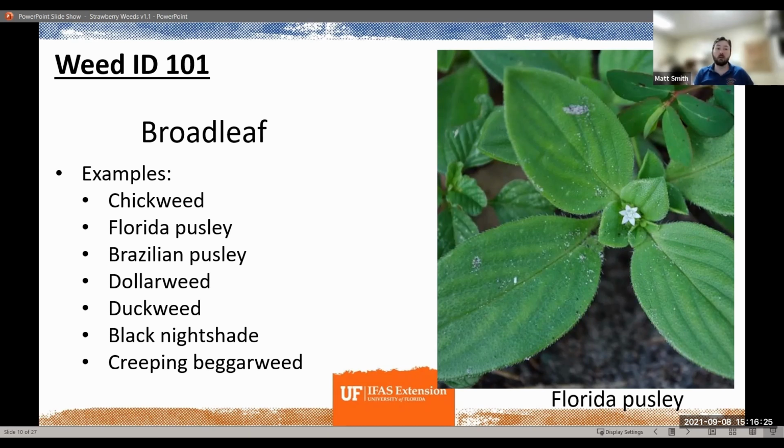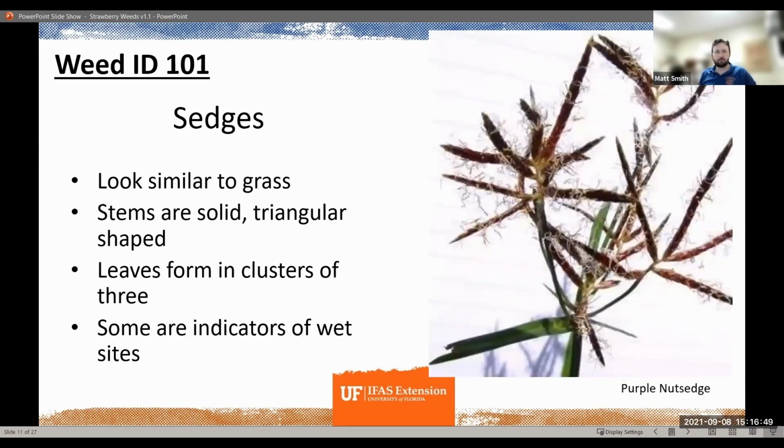It's going to be a pain if it gets set in an area, so you got to watch out for it. But usually we can control this, maybe with a spray of something, but that's what we can control ahead of time by just making sure we're not keeping our ground saturated. Duckweed is a pretty common one. Black nightshade, really common in Florida strawberries. The creeping beggarweed, not as much usually.